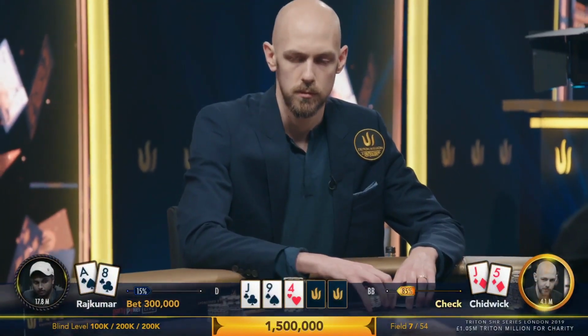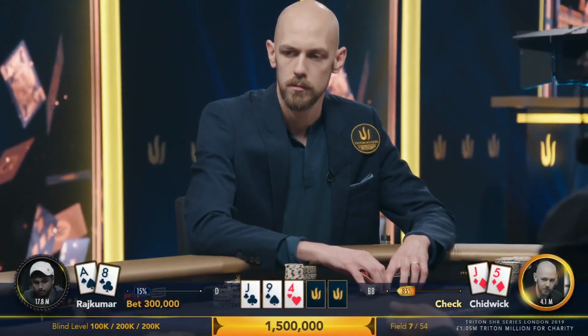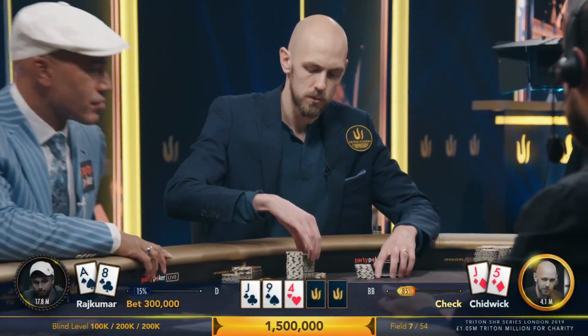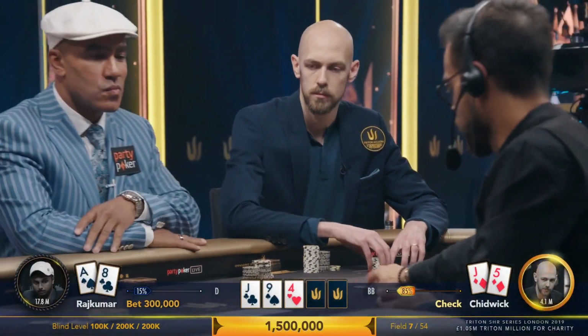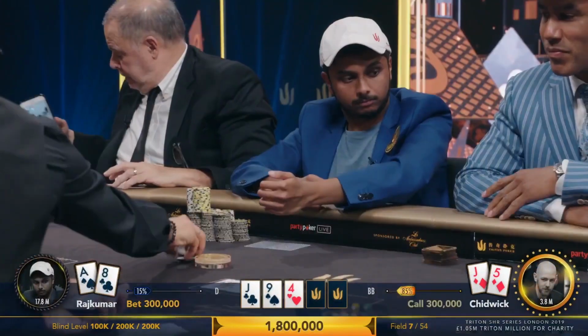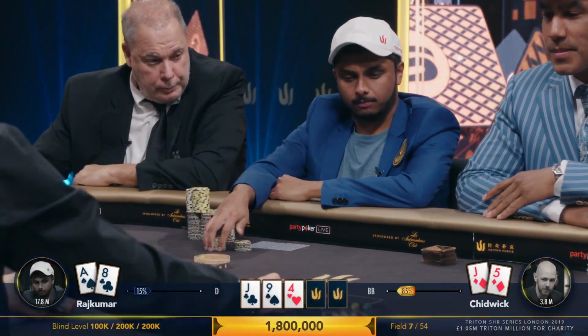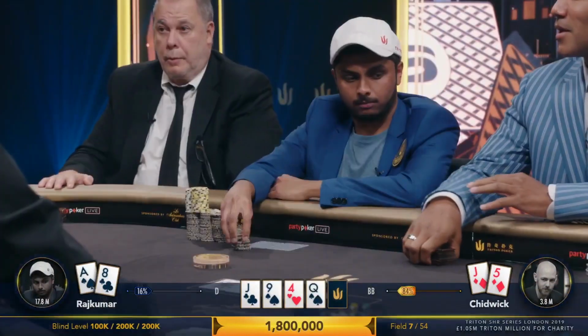Most of the time he could be check-raising sometimes, but then again his kicker is not the best, so it could be hard for him to face up maybe versus two overcards, for example, or if the opponent has a better jack, it will be hard.